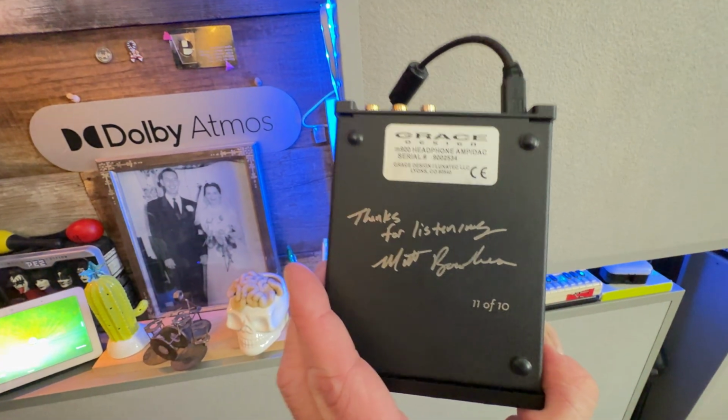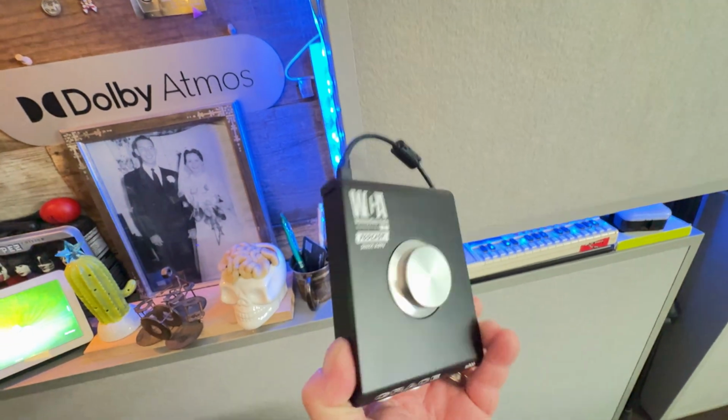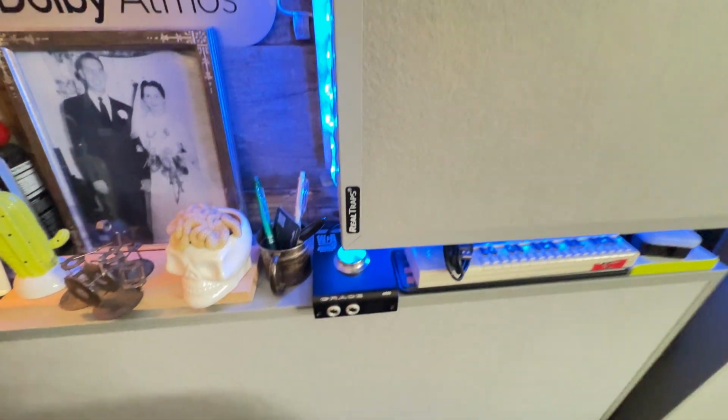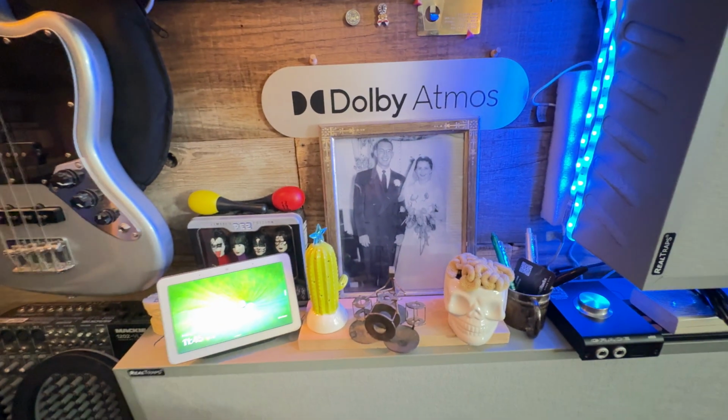One of my favorite things, my Grace M900 Working Class Audio Edition, laser engraved. This was number 11 of 10, because they made 10, but I had to have one, so they made a secret number 11. Kind of a Spinal Tap reference, but also just kind of a little inside thing. My mom and dad, when they got married a bazillion years ago.